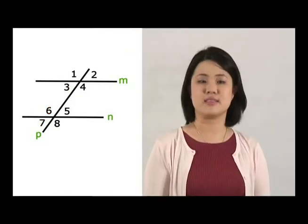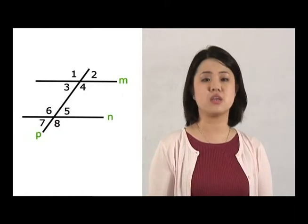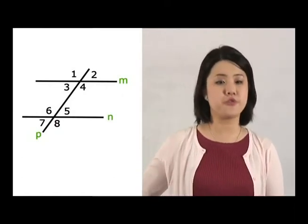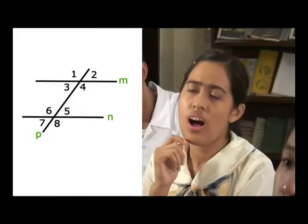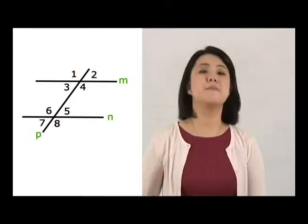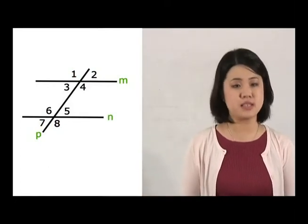Well done, class! We still have one more pair of angles to study, the consecutive exterior angles. Let us refer to our figure. Can you identify the pairs of consecutive exterior angles? I see angles 1 and 7 and also 2 and 8. Based on the figure, how are the angles in these pairs related?